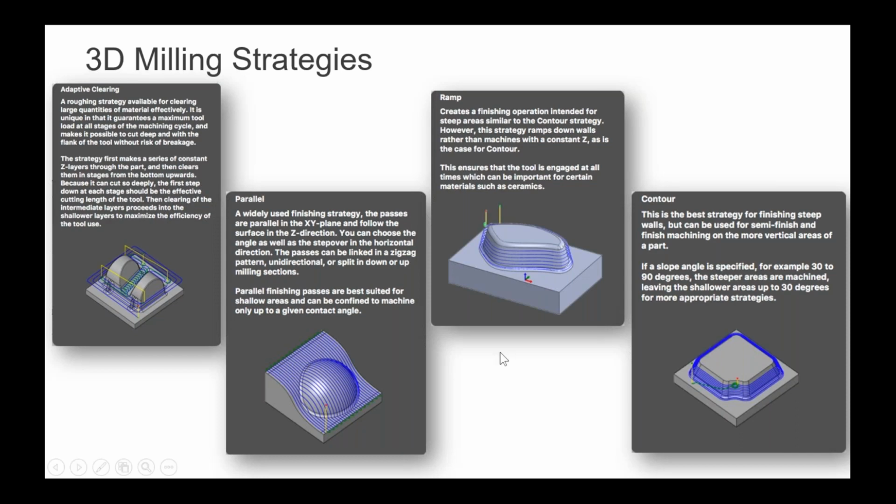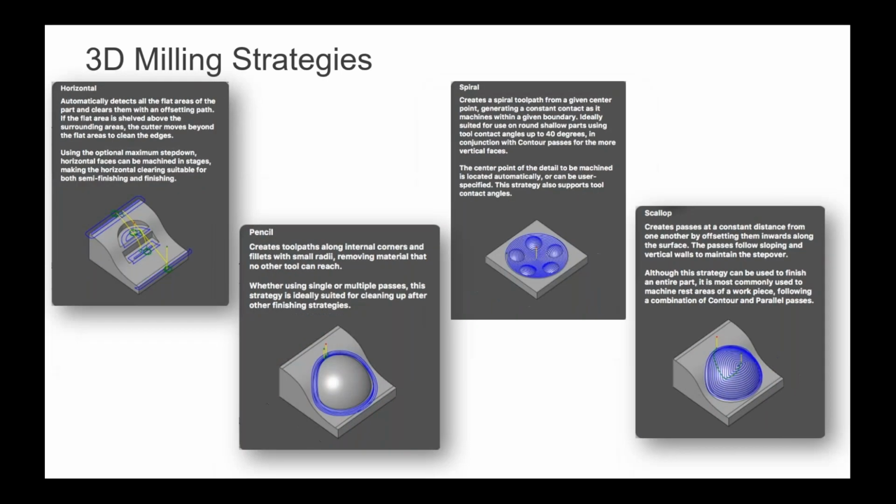All right, so we have our parallel, which is similar to your waterline toolpaths and other interfaces, ramp and contour toolpaths. And then our 3D strategies for horizontal, pencil, which don't really need any boundary. So they look at automatically the places where you have horizontal faces and transitions between walls that have to be machined. The toolpath will automatically recognize those areas. Spiral toolpath, scallop toolpath, very effective for when you're doing mold making.